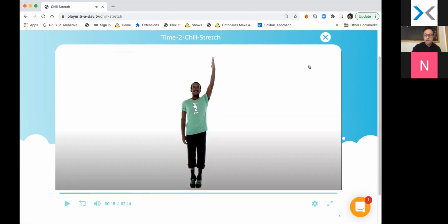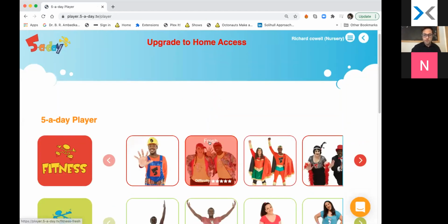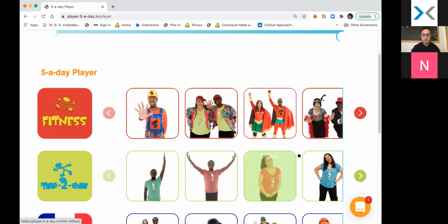So you can see, even though this is Chev, our Royal Ballet dancer, standing up, there's no reason why you couldn't do most of that sat in a seat, because really the main part of this is staying grounded and focusing on the breathing and being in the moment, which is what mindfulness is all about. So that's Time to Chill. I think that's the golden nugget for me.